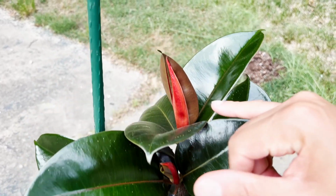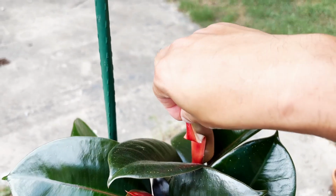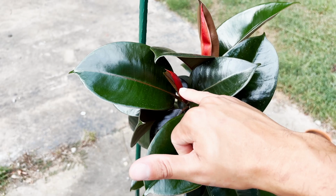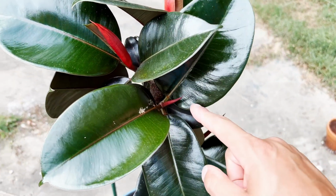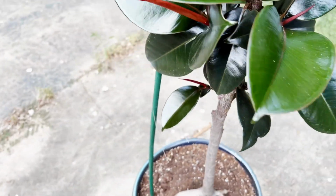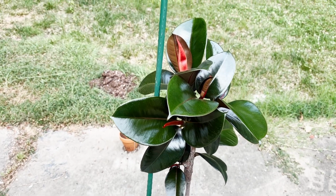I have this leaf up top that has unfurled, and you can see that it's starting to shed its sheath. It's still attached, but that's great. I have a leaf here that is starting to unfurl as well, and you'll notice that I have swelling here as well as here of the leaves. All in all, this specimen is looking absolutely beautiful.